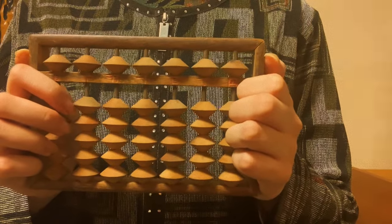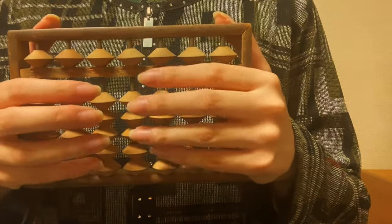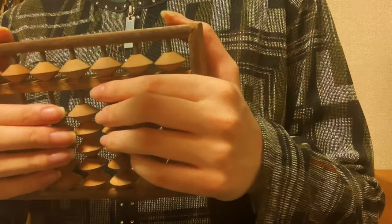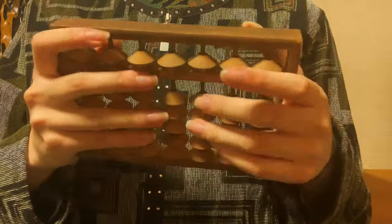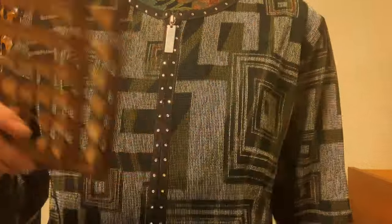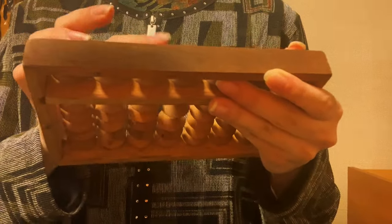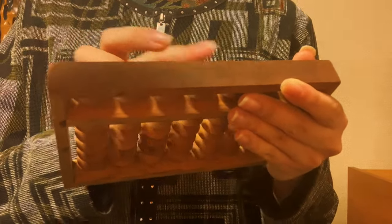The abacus is from my great-grandmother's house. It's old, so it looks different from the things that are popular now. It's from before my grandpa was born, so it's from the beginning of the Showa era. It's very, very old. Actually, it's so old.